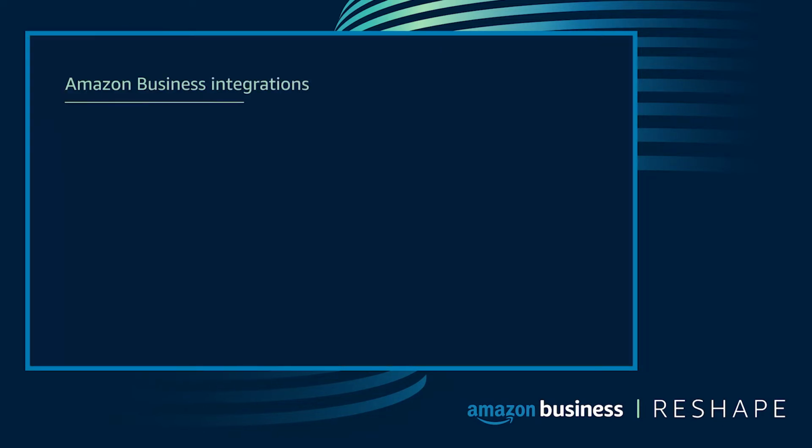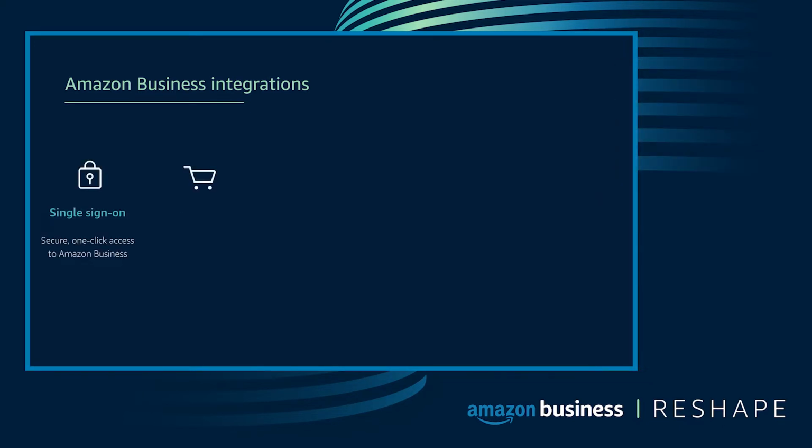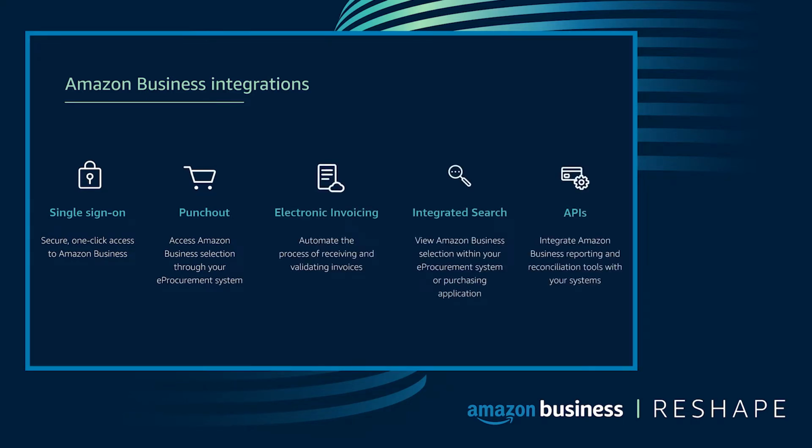When we talk about integrations, what do we mean? There are several ways that customers integrate their e-procurement, ERP, or accounting and expense systems with Amazon Business to streamline procurement for their buyers, administrators, and executives. Today, we're going to focus on single sign-on, punch-out, electronic invoicing, integrated search, and APIs as some of the most commonly used integrations that are making a big impact for customers. We'll start with discussing single sign-on.